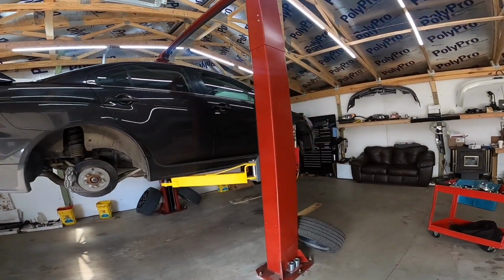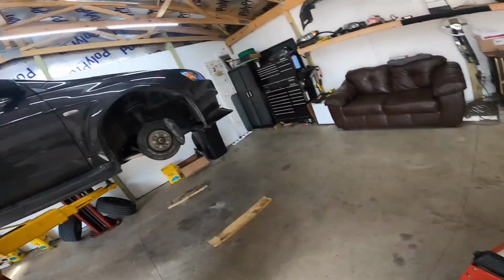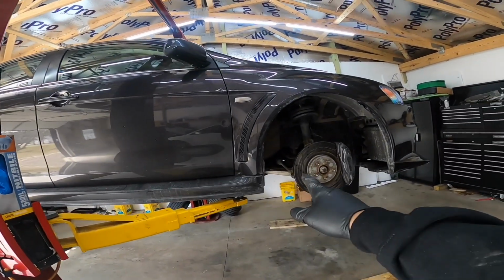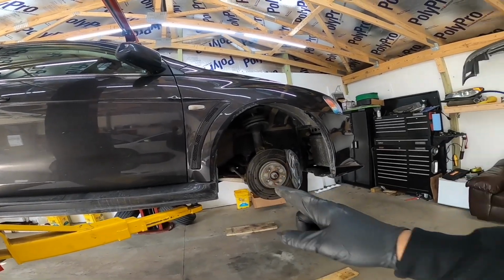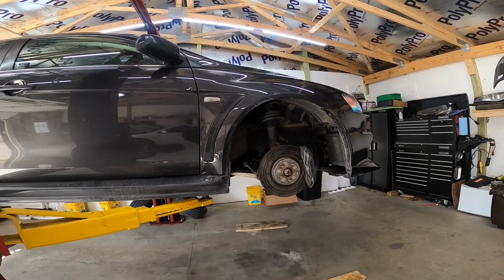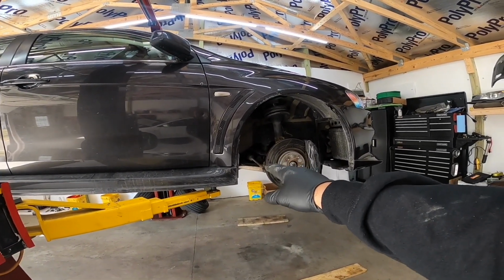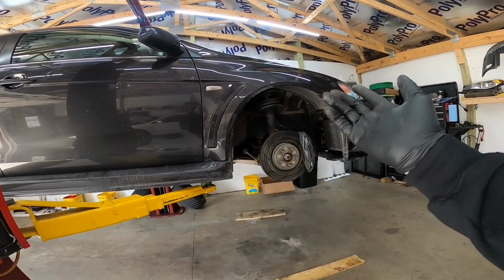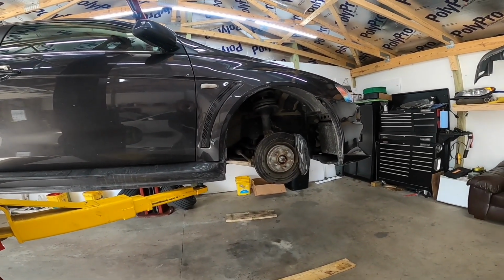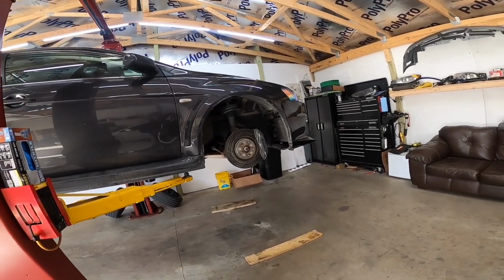But the real reason why I got it up in the air is to take the spacers off and to see if I can get these jam nuts loose or actually replaced. Either one is fine with me, it doesn't really matter. If I gum up the threads or whatever, I'll just replace it, and not really give too much of a damn, because I already have the new ones, so it's not that big of a deal.